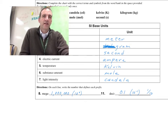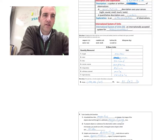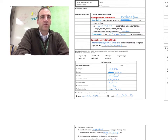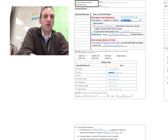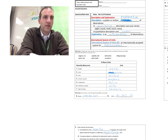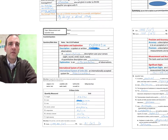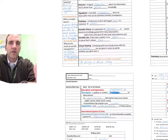Then we had a chart that showed the different prefixes that are used when you're using the metric system in front of those base units. So the first one, number 8 here, is mega, and that is 1 million. I'm going to do number 11 here. Deci is 1/10. Then, sorry, as I move my picture around here.